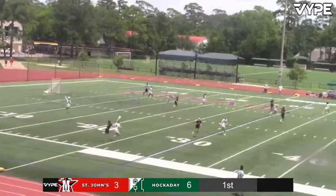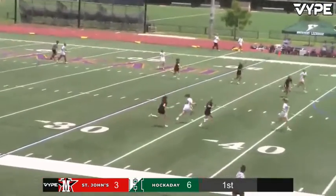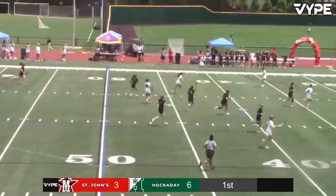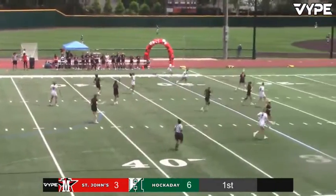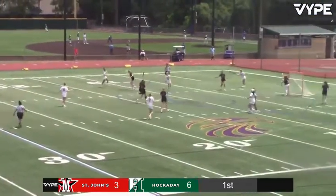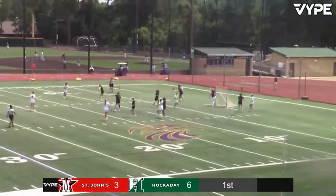Mike, it's interesting that St. John's is not defending the attack player up on the restraining line there, so that outlet pass from the goalie to that top attack is going to be open every time. Yep. That not only helps the clear bringing the ball up the field, that helps you get up the field fast. So Hockaday possession.